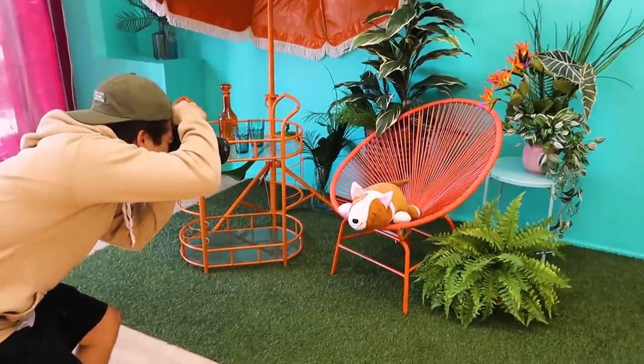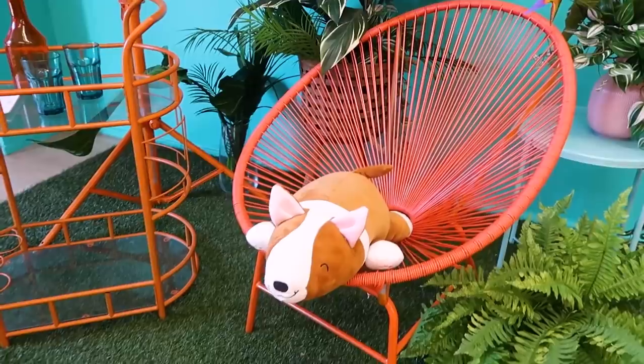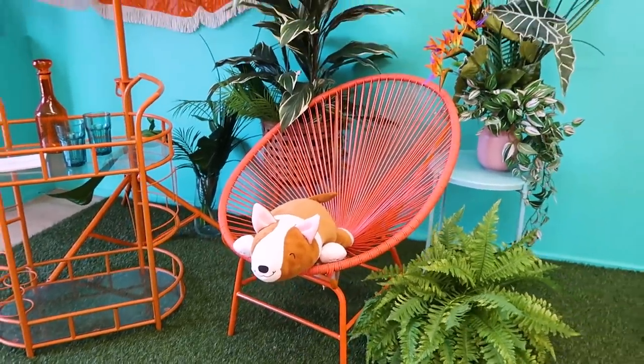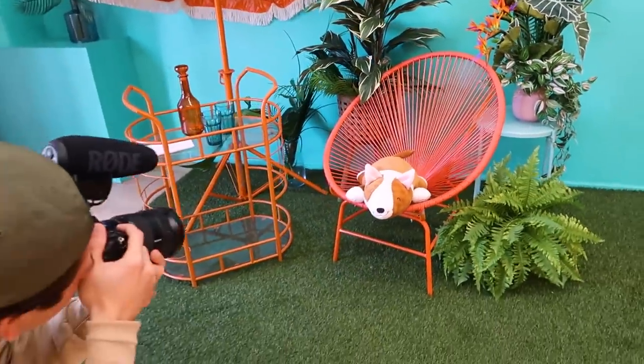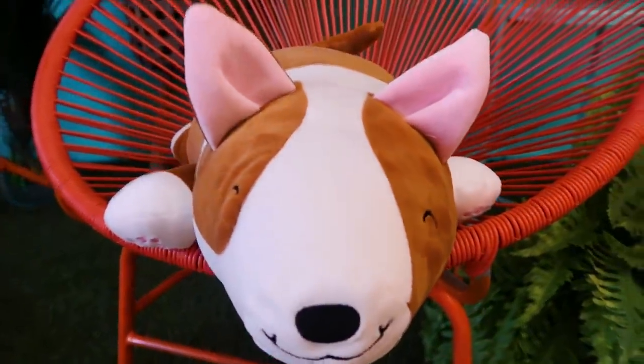Literally moose plushie on vacation. Getting some new tropical shots. I should have brought a little Santa hat, like moose tropical holidays. Because this is not the mood for December, obviously, but he just looks so cute. Moose. Boop.